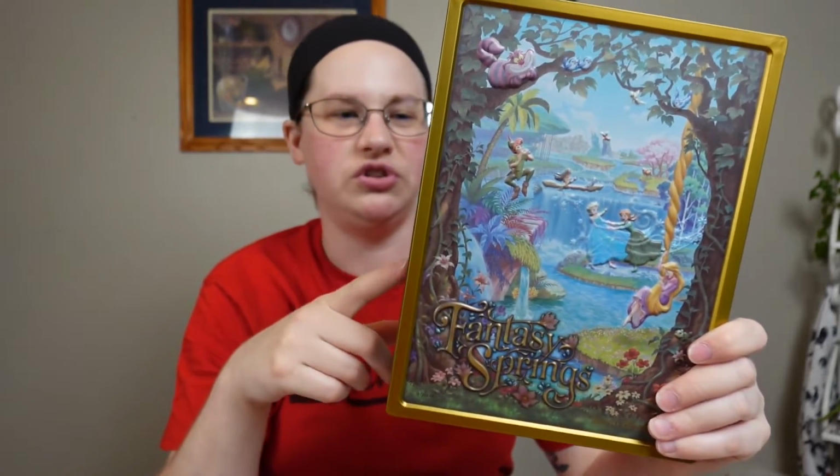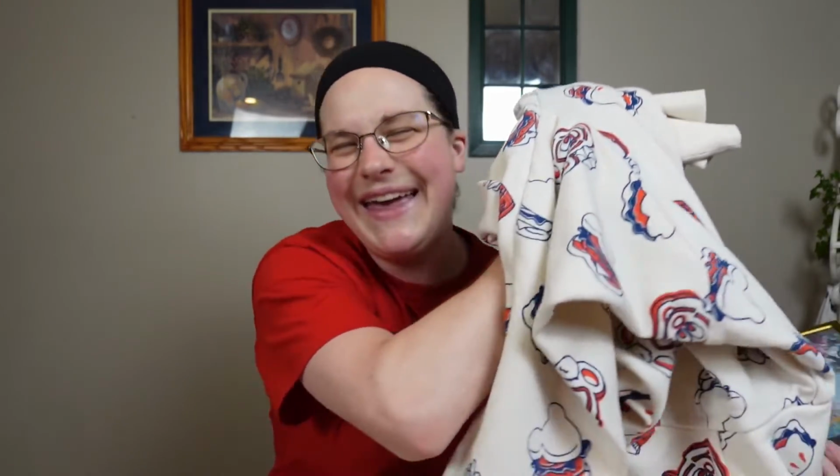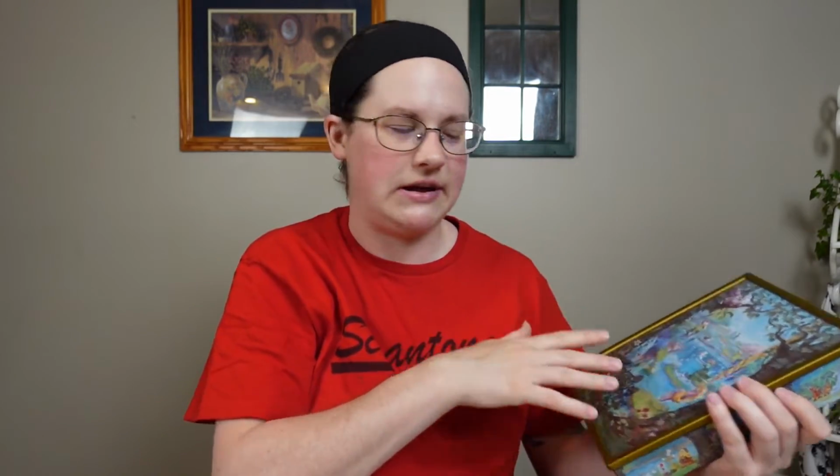Last thing from Disney, I got this little tin, which originally had cookies in it. I forgot to say how much this was. I don't remember. I remember in USD, it was like $35 or so, I think. Because I remember thinking that it was a little bit cheaper than you would expect in the US for like a heavy duty sweater like that. So yeah, that was around I think 35, 38 USD.